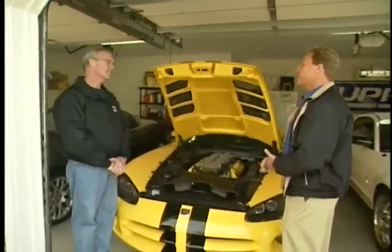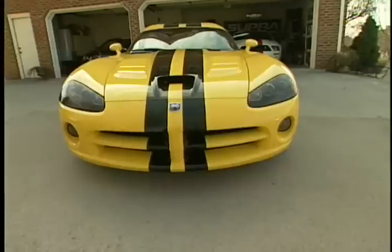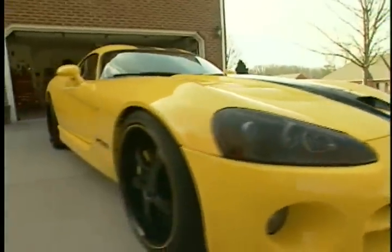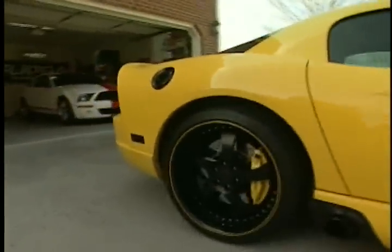Have you ever got a ticket in it? I have not. Knock on wood. We do have a radar detector, and most of the time we don't depend on that, but we do keep it on most of the time. Sure. If you're going to take this car out, it's going to be hard not to put your foot on the pedal. Right, exactly.